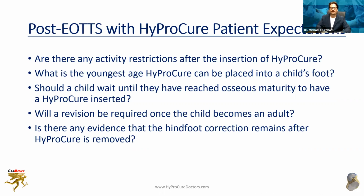Now, one of the other questions is what happens if you take out the hypercure implant after it's been in a few years? There are no published studies that I can talk about. The only thing I can tell you is experience from myself and from other surgeons, who say that sometimes the correction is maintained for at least 6 months to even a year. In other cases, the correction is lost almost immediately, even after the stent has been in for 1 to 2 years. So for me, we're still waiting for that. Hopefully we can get more papers published. So it's possible that the correction maintains.